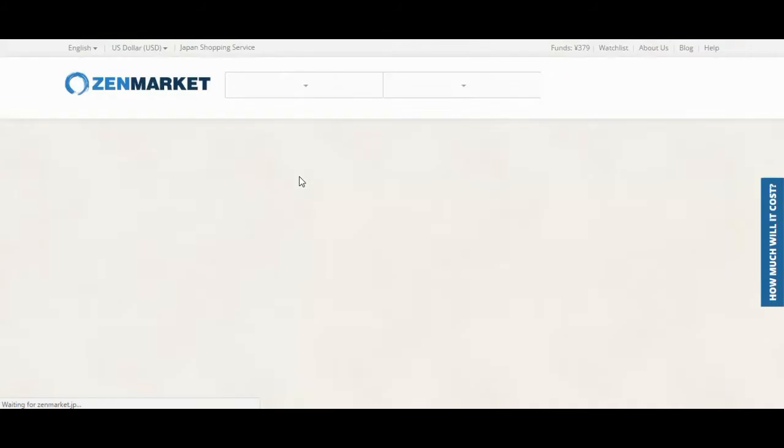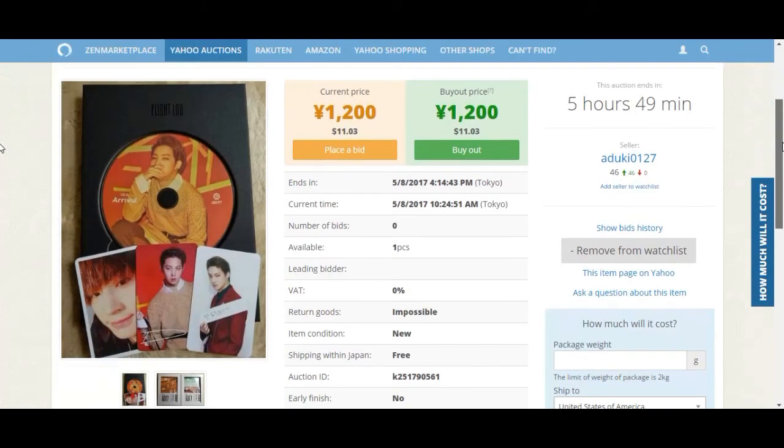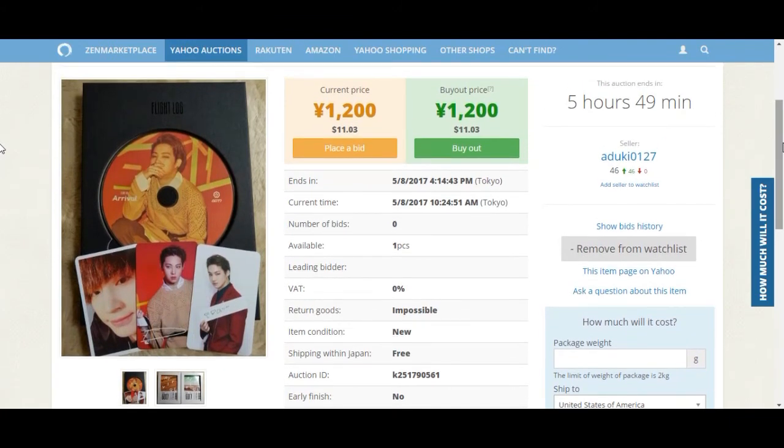So this one is a really good one, I think. As I was talking about rare things and whatever, this is a pretty recent release. Here we have GOT7's Never Ever, and this is a set of the album with JB's CD plate and all 3 of his cards for $12, or sorry, like $11.